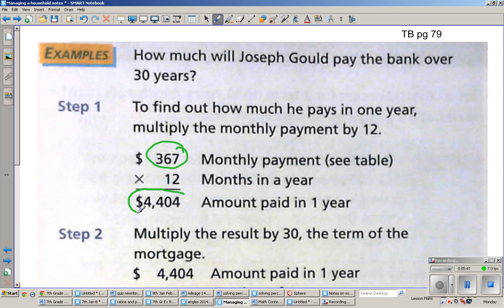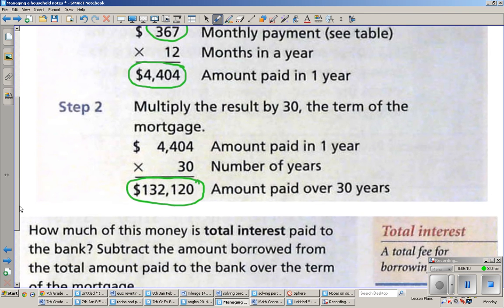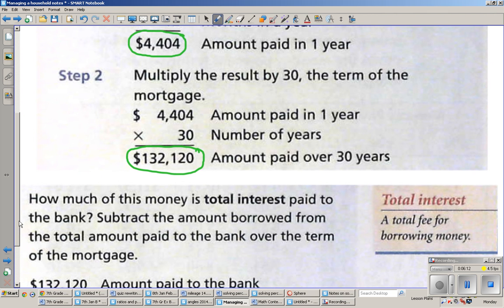To find out how much he's going to have in payments per year, take that times 12. So in 1 year, he's going to pay $4,404 for his mortgage. Now, what do you think we need to do in order to find out how much we will pay over the total length of the loan, which is 30 years? Right, we're going to multiply this number by 30. When we do this, we get a total of $132,120. That's how much he'll end up paying on the $50,000 that he borrowed.